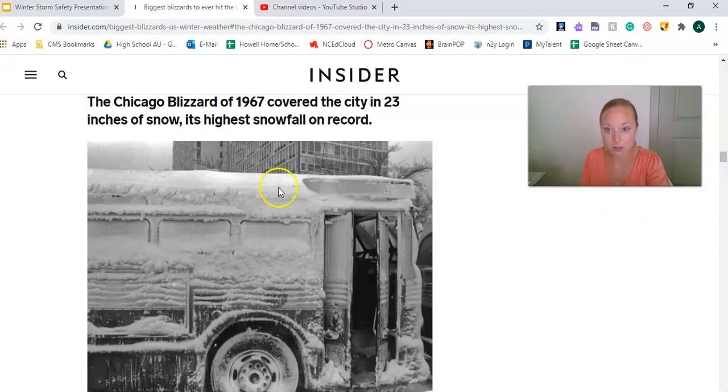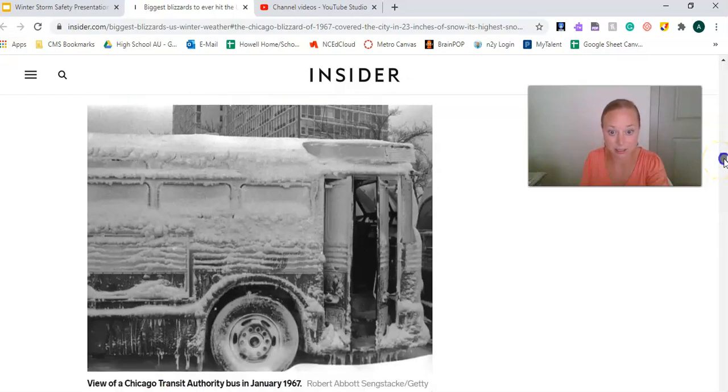Here is a picture from the Chicago blizzard of 1967. It covered the city in 23 inches of snow, its highest snowfall on record. Wow, that bus is frozen. Yikes.